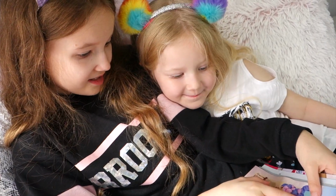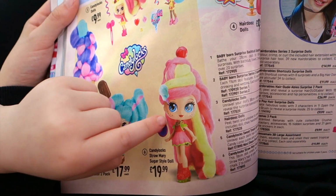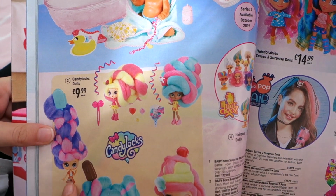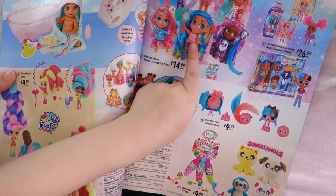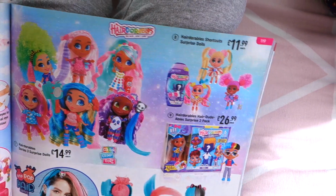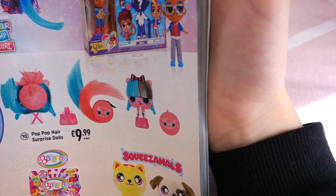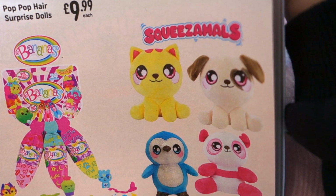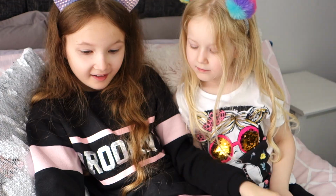Look, these are Candy Lock Dolls. I like her. Cool, I love her hair. You can also do them in different hairstyles. I want her because she looks beautiful. Look, Kyra. Whoa, it's Hair Adorables. Series 3 surprise dolls. Look, this is a Squeezimals Lodge. 3D large teddies. Oh my god, they're so cute.